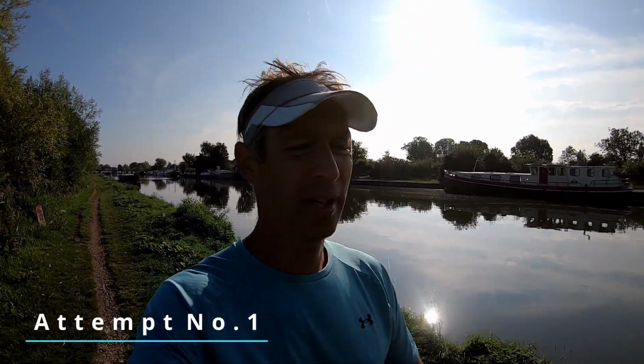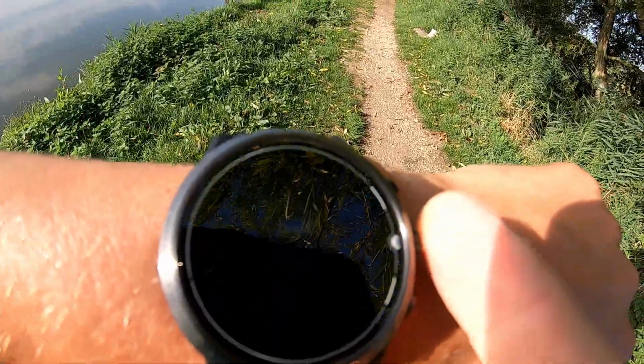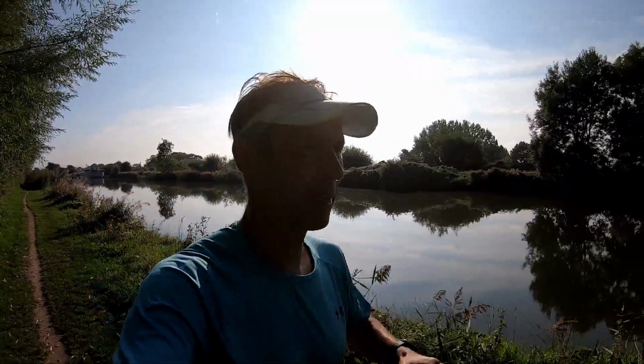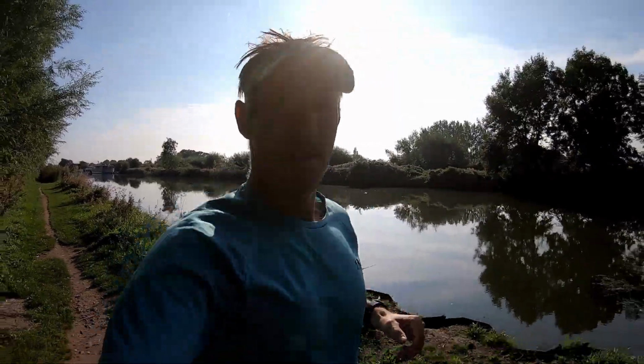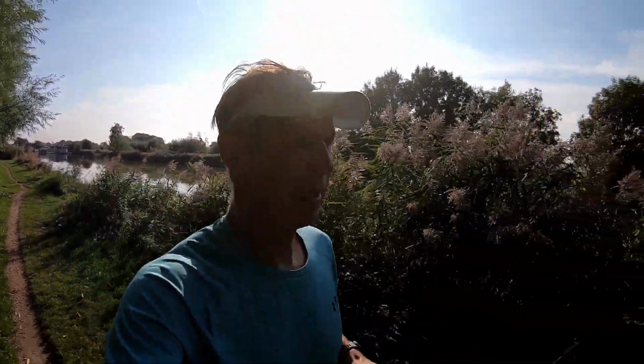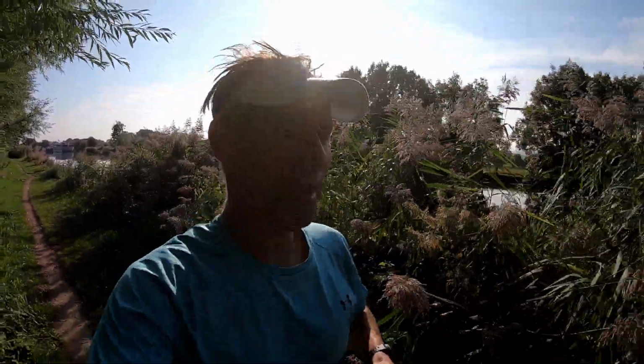Okay, so it's 4 miles to Sharpness, near where I live. Nice and flat canal path. Time to give it another go. See if I can be a bit more consistent this time. So on this attempt, I'm going to do a lot less talking, focus a bit more on my breathing, keeping that under control, and I'll check in every half mile with my heart rate and my pace. So let's go see how this goes. Enjoy the views.